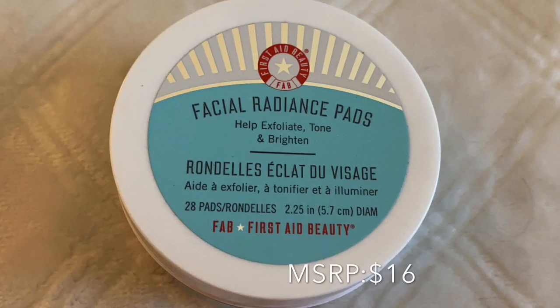So the next item is from First Aid Beauty, and this is Facial Radiant Pads. They help exfoliate, tone, and brighten. I've never tried these before, so I'm excited to try these out.